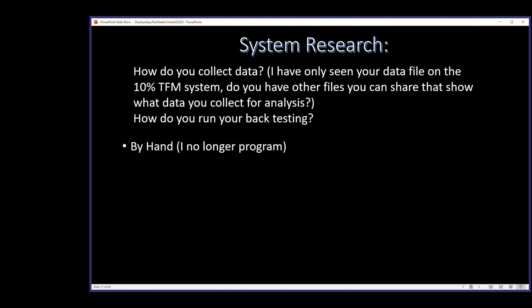In the case of the TFM 10% system, I started off with just a 10% line. Then I realized that there were some times of excessive whipsaw, where it would drop below 10% and pop right back above. So I decided to figure out a simple whipsaw filter. That's where the 50 simple moving average came in, because sometimes price will violate the 10% line, but it won't violate the moving average. So that'll keep you in the market.